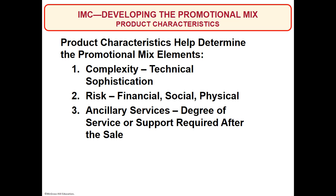You need to consider the product characteristics in deciding on your promotional mix, to help determine your promotional mix. First is the complexity. Is this product very technical or simple? Is the sophistication very hard to master, to learn, to use, or is it easy, so that an everyday person could just grab it and start using or enjoying it?